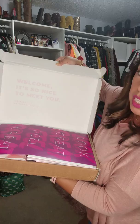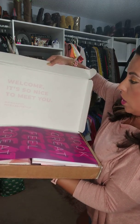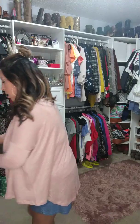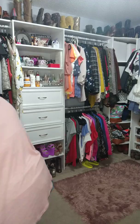Let's go through the marketing materials real quick, just to give you an idea. When you get it, so cute, it has a message here. I don't know if you can see it. It says, welcome. It's so nice to meet you. Stella and Dot style. And you're going to get some great tools. Here, this is just a little bit about the company and the mission. Look great, feel great, which is one of our sayings.